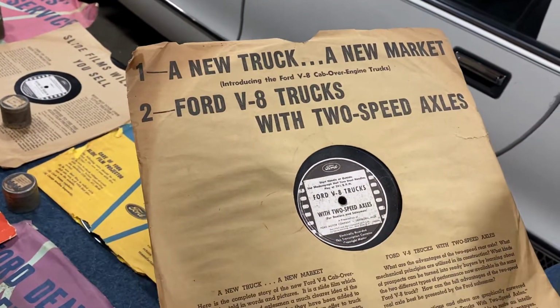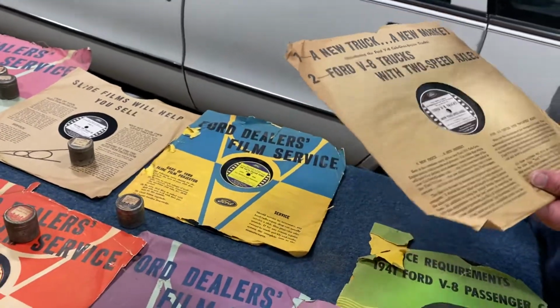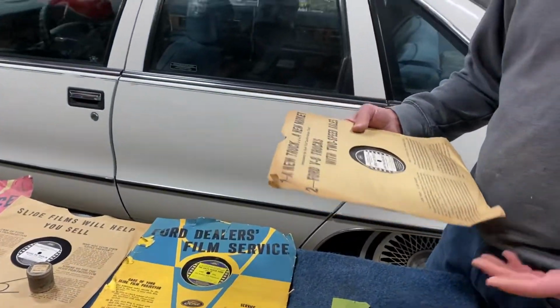I'm going to assume this is probably a 38 album, and this was the training on the cab overs when they first came out, because obviously it was a new concept. There were some conversion companies that had started making them, but the concept and the reason for using the cab over engine design was new to a lot of people. So this would have been a very important training film in that day, introducing the new cab over engine Ford trucks.